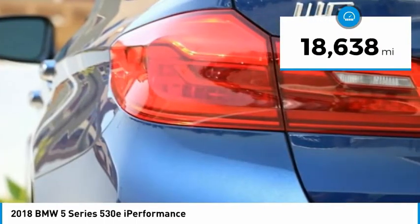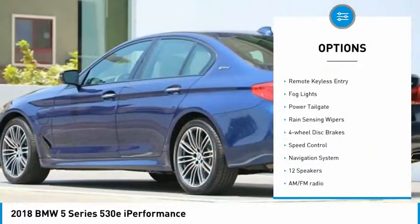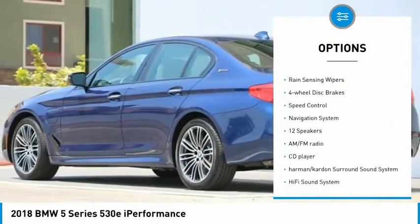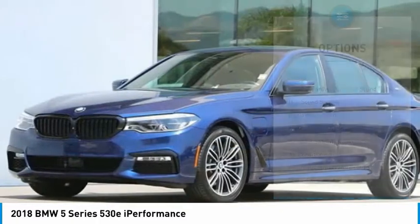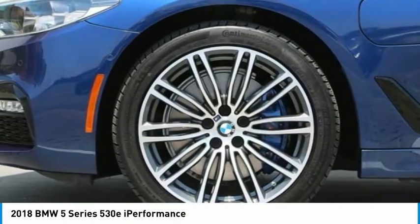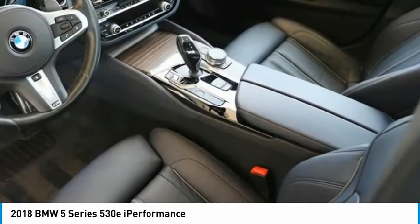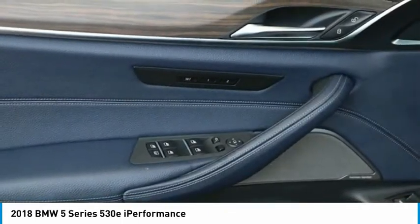Here are some of this vehicle's great options: electronic stability control, alloy wheels, brake assist, traction control, remote keyless entry, fog lights, power tailgate, rain sensing wipers, 4-wheel disc brakes, speed control. Take this vehicle for a spin and see why so many shoppers are now proud owners.